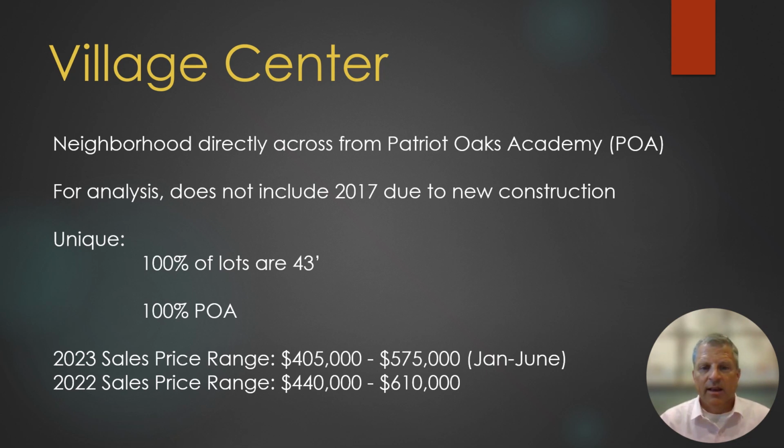What makes it unique is 100% of the lots in there are 43-foot wide lots, and it's also 100% Patriot Oaks Academy. Again, the price ranges year to date through June, the first half of the year, $405,000 up to $575,000, and then you have, for reference, your 2022 range. Again, 2022 was an entire year experience, where 23 is just the first half of the year.